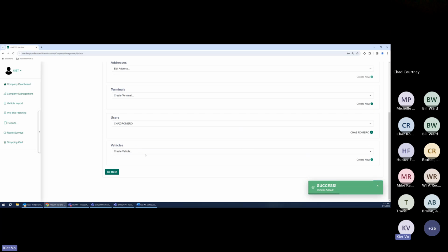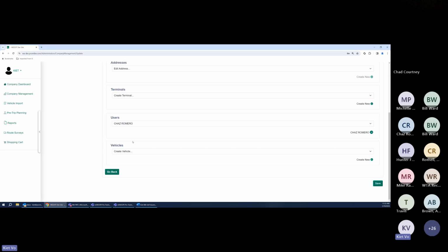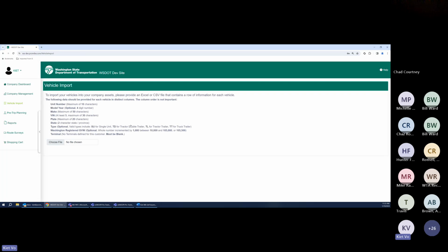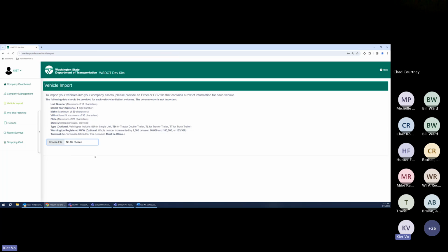So that's how you can add vehicles to your company's vehicle inventory. That's just one method to do that. You also have the vehicle import option here. The vehicle import allows you to import a spreadsheet of vehicles. Let's say you have a fleet of very many vehicles, whether it's 5, 10, 50, or 100. If you have a spreadsheet of those, you can choose file here and upload a file of those particular vehicles to be uploaded to the system.